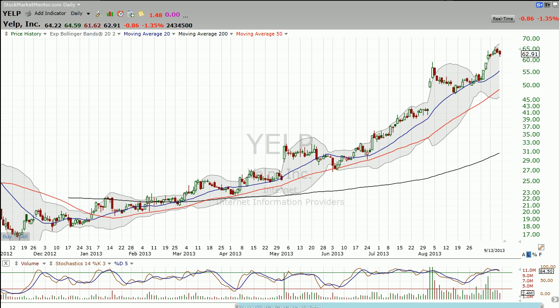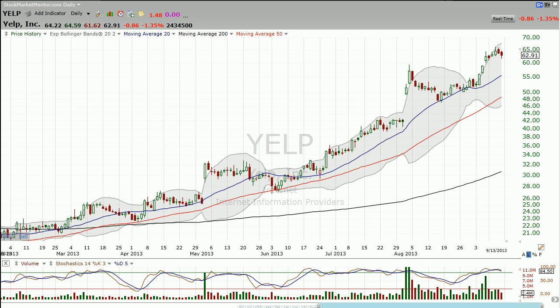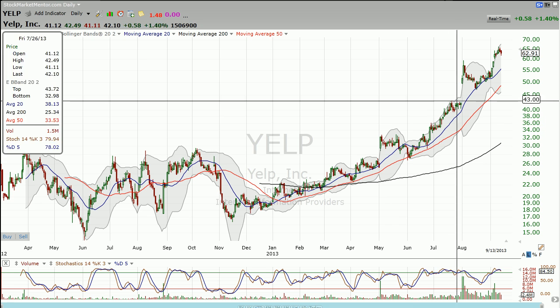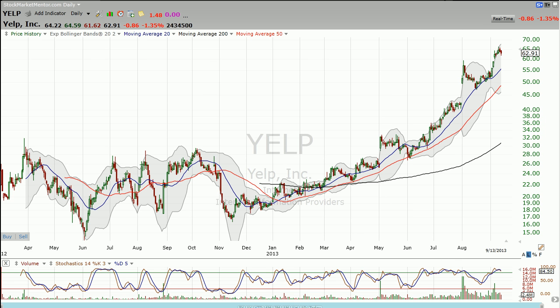So anyway, let's look at Yelp. There's two ways to buy this stock. First, you want to be long the stock. I look at this, and it's very extended above the 50-day moving average. Let's get to this. The 50-day moving average is there.